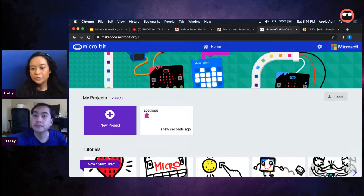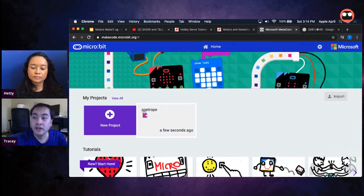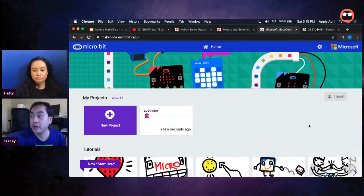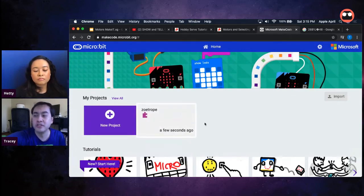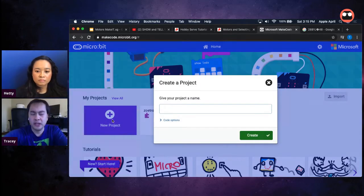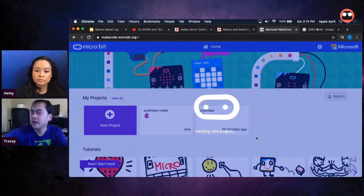You can create a new project. So in my case, I do have another project here. You may have a blank screen, which is my project area here, may all be blank. But as you make projects, it fills up. These projects get stored in the cache of your computer. Let's just do another name.